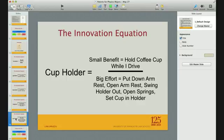The opposite of this is what we call the Rube Goldberg inventions. So I once had a car with a coffee cup holder, and the way that the coffee cup holder worked is you had to flip down the armrest, open up the armrest, flip out the coffee cup holder that had these little springs in it, and then finally, after these 25 steps, you could put your cup into the cup holder. So it gave me a very small benefit, a thing to hold my coffee cup in while I drive. And it required a large amount of effort. I had to put the arm down, open the armrest, swing the holder out, etc.